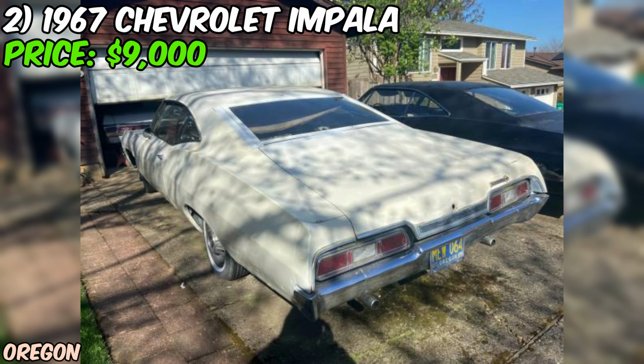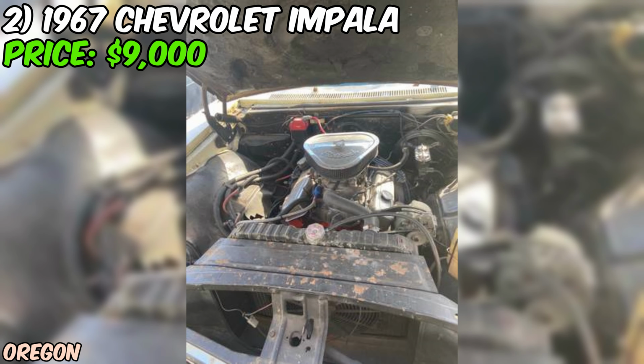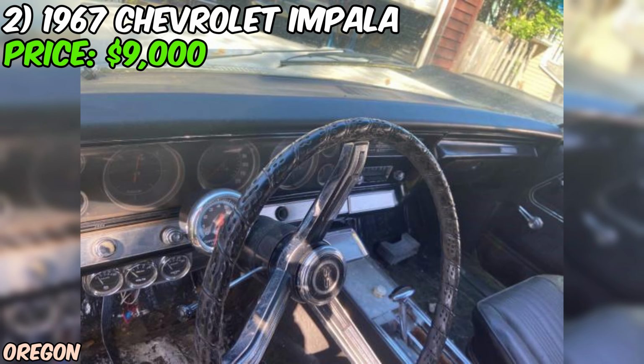Now let's talk about the exterior. The white paint is classic and timeless, and the dual exhaust with Flowmaster 40 series mufflers is in excellent condition. However, the seller does mention that the car has been sitting in a garage for 13 years and out of the garage for the past 2 years, so it's covered in grime and dust.